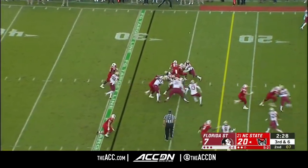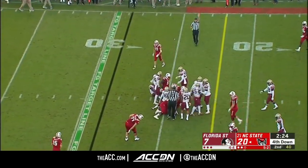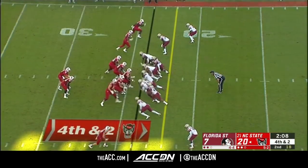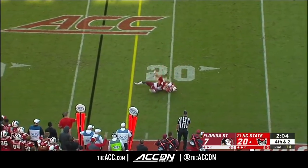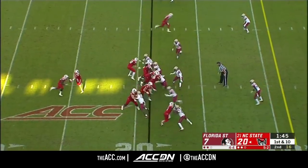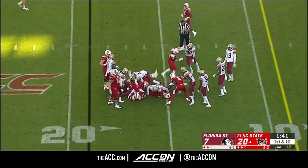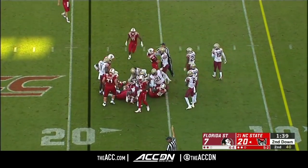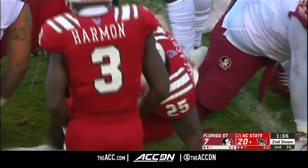Gillespie, and he will not make it. We'll get to the 24. Florida State bringing the blitz. Quick throw, first down, Thayer Thomas. Look at this. That's where they like to run that when they have that H-back. Anytime they've had 42 Autenreith in the game, they've been running it often.